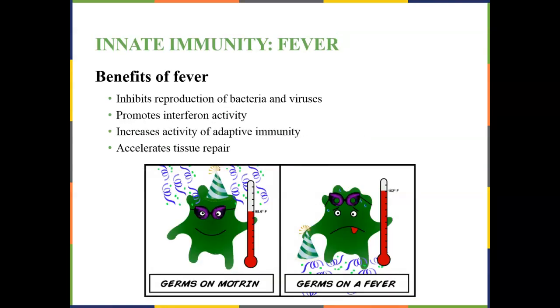Fevers are really beneficial. Fevers inhibit bacterial and viral replication, but they activate interferon activity. Interferon is what protects your body cells from viral attack. It also increases normal tissue repair and normal adaptive immune responses. Anytime you warm up, your body can work a little bit more effectively. So a fever is beneficial so long as it's not too high.